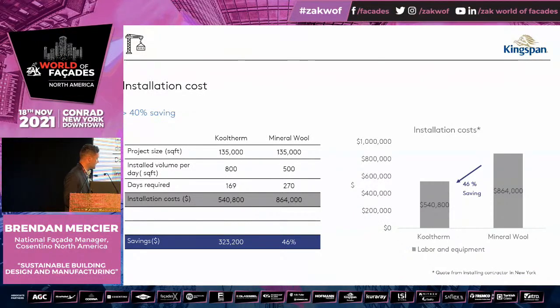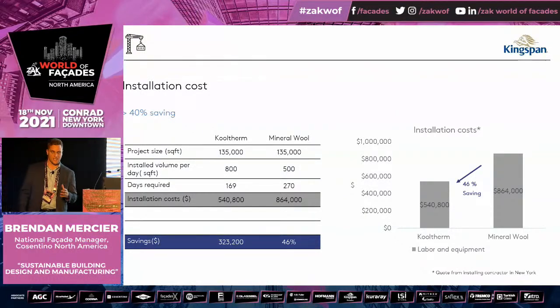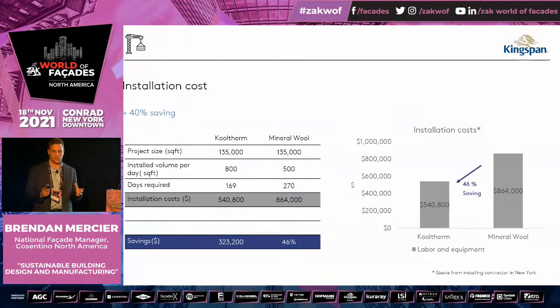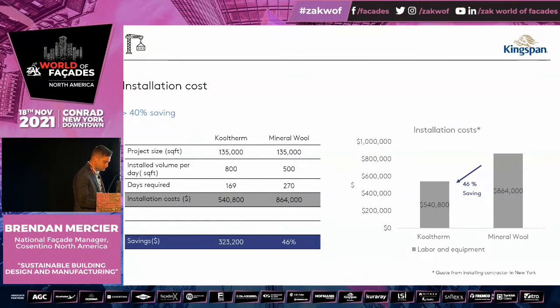Again, this is always important, but you're saving over 300 grand, which is a 46% saving, just by changing the thickness of the insulation and the board side of the insulation. So there are some huge benefits by using advanced technologies, especially on reclad projects.